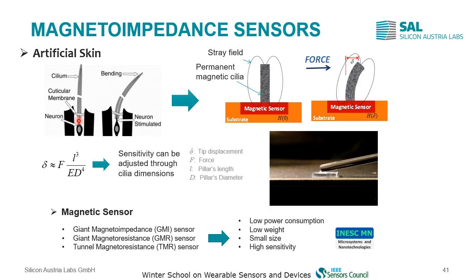Our artificial cilium was made of micropillars, highly flexible micropillars made of a polymer filled with permanent magnetic particles, in this case magnetic nanowires. And the pillars were fabricated on top of a magnetic sensor, and at first we used the giant magnetoimpedance sensor. The stray field of the pillar was sensed by the sensor. And if a force causes bending of this pillar, the stray field would change and the magnetic sensor would read a different signal. Hence, we were sensitive to force.